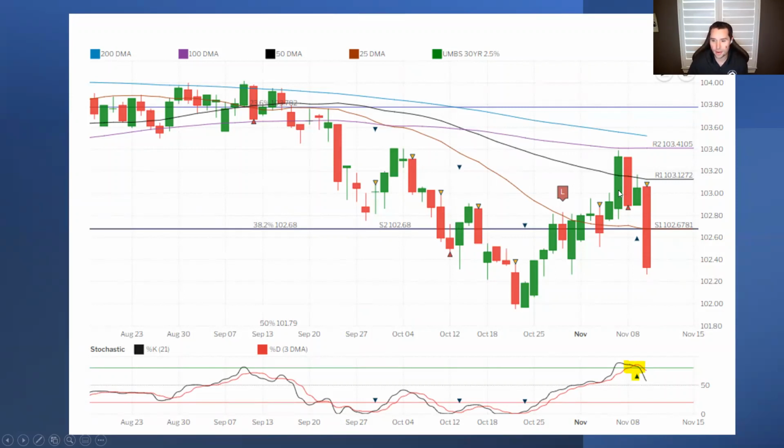You can see on November the 6th, there was a big green candle. We call that a bull pattern. Bulls want them to go up. And then it almost got swallowed up by a bearish engulfing pattern to bring mortgage bonds down to the Fibonacci level. So all to say, we had a big day yesterday, moving in the negative direction.